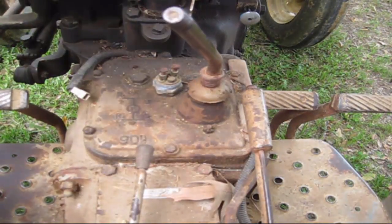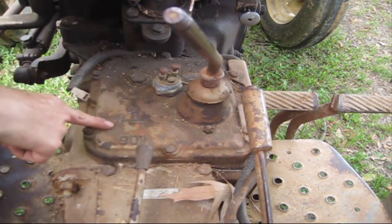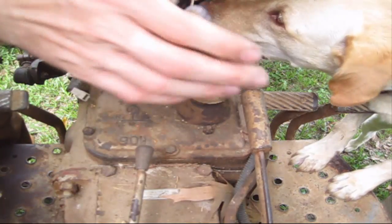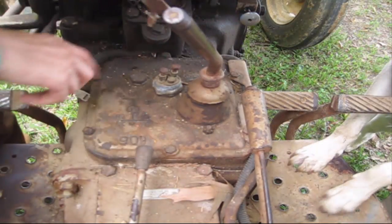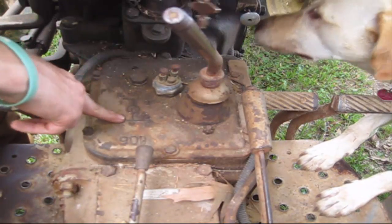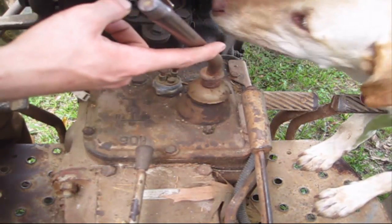I don't know if you can read this diagram down here. This here is a double H transmission. So you're using, hey baby, what you doing? So this right here, you go into high and low with just one gear shift.